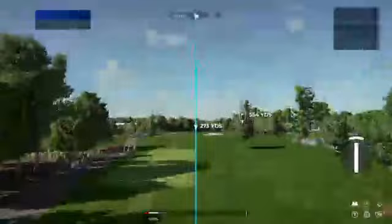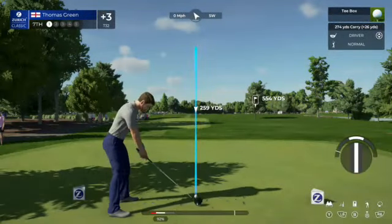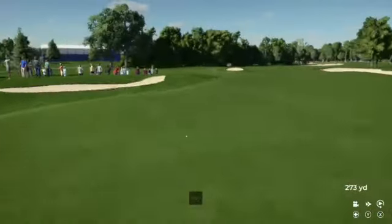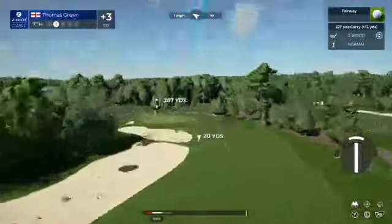Deep into the front 9. Here we are at the 7th hole. There are 2 menacing bunkers on this hole. The far one, the one right in the middle of the fairway, it looks like a zit from the back tee box. That is not the place to be.